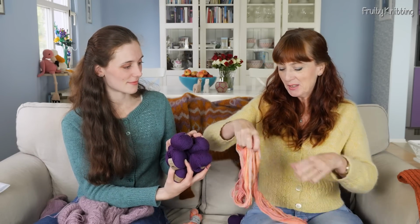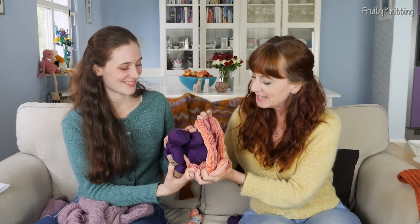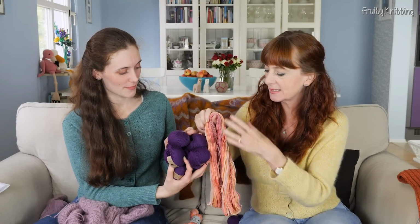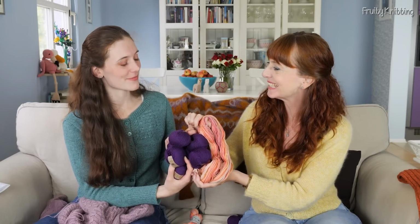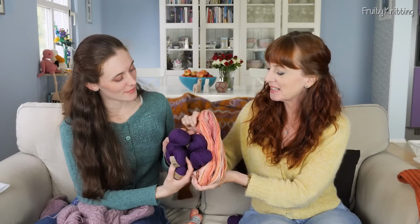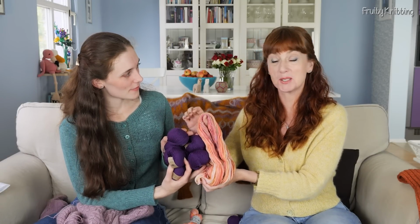So even though these colours are kind of in your face and out there, they both have warm undertones to them. So I think they also work quite harmoniously together. I think so too. So I'm very excited to knit it up, and this is going to be the project that I'll take with me when we go to Prince Edward Island.